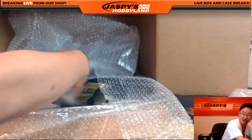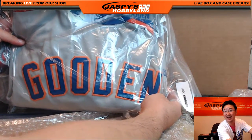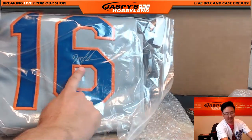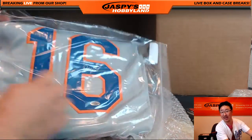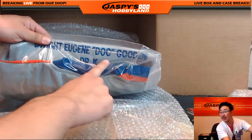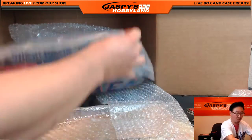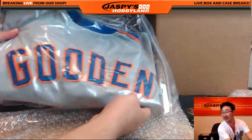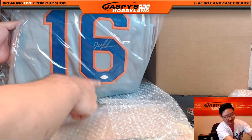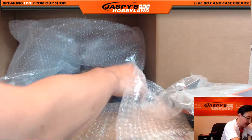Whoa. Wow, Doc Gooden. There's the autograph, there's the authenticity card. And it looks like they stitched in some stats right here too. Ooh, that's nice. Doc Gooden autograph. That is cool.